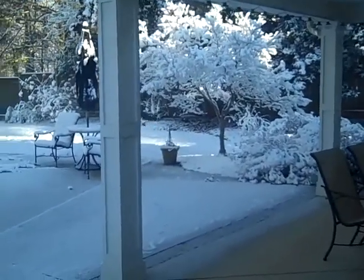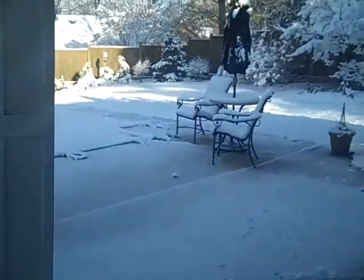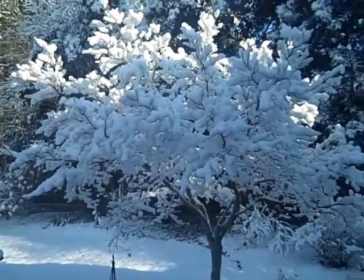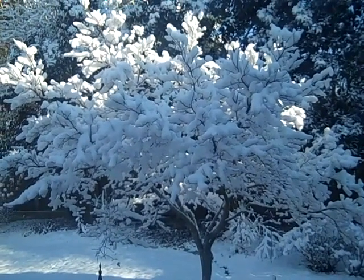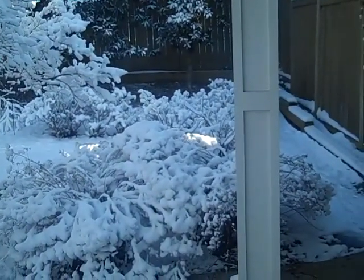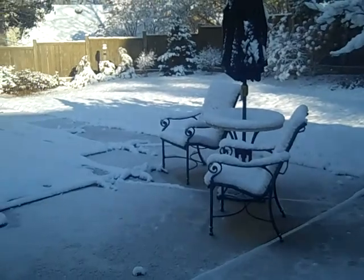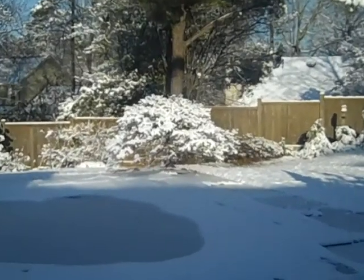Over here, as you see, the table is covered, as well as the chairs. And right there is a lovely example of snow being able to perch on a tree. And the bushes. As well as all the ground. And that right there is our Japanese maple. Lovely, isn't it?